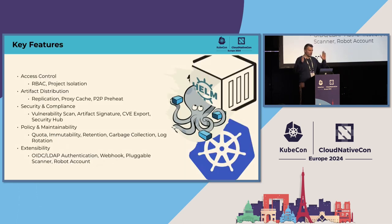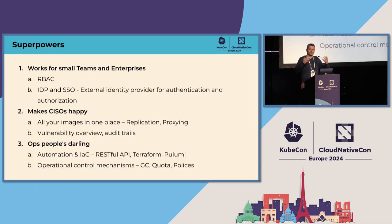Some of the key features of Harbor: you can do access control, artifact distribution, security and compliance, policies and maintainability. This is a bit of buzzwords here, so I think more interesting is a look from a user perspective. What do you get as a user in different roles? The good thing about Harbor is it works for small teams equally as for large teams. You can start small with a few people, then add role-based access control and your IDP, and you can grow with your organization and in a more mature setup over terabytes of size.